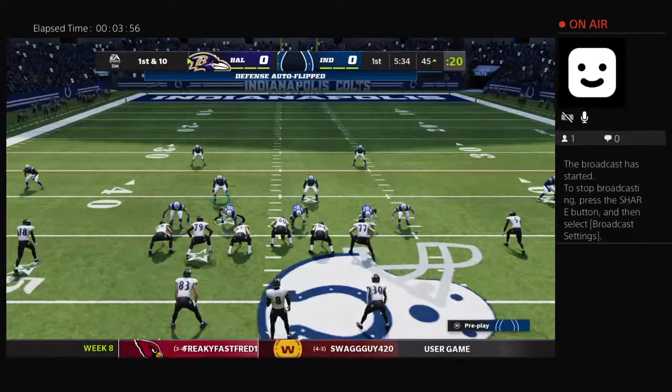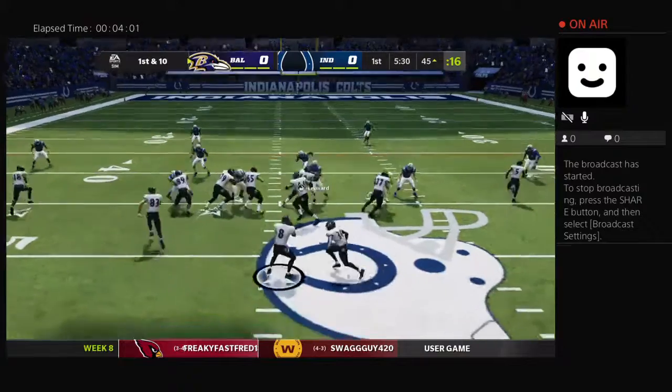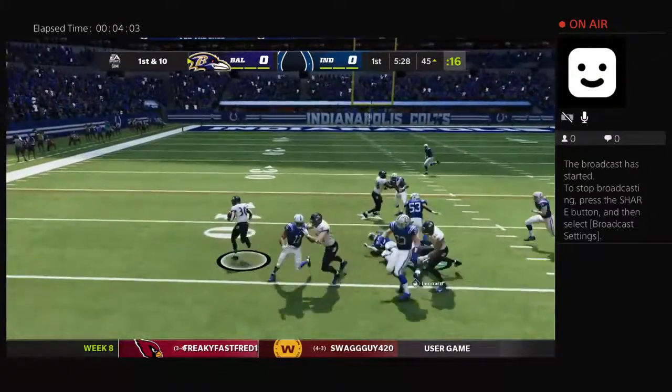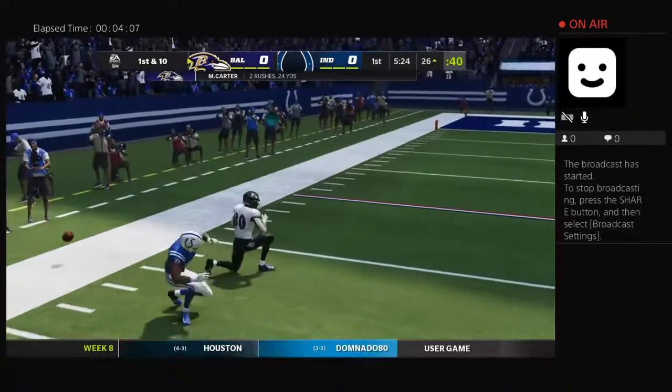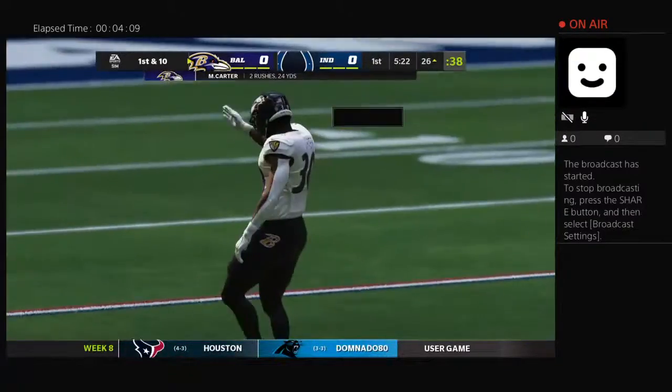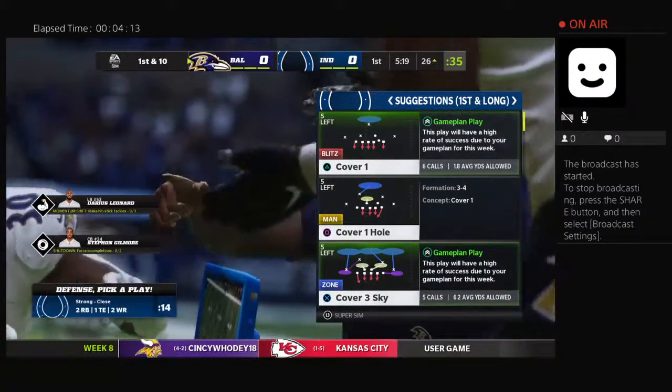Now from Colts territory, here's a 1st and 10 at the 45-yard line. A handoff for Carter. Carter, a first down and more. And he'll be taken down at the 26. Another big gainer that time. This one goes for 19 yards.